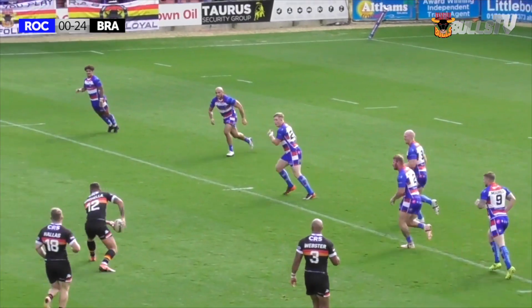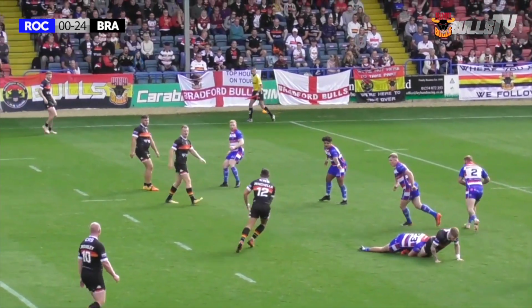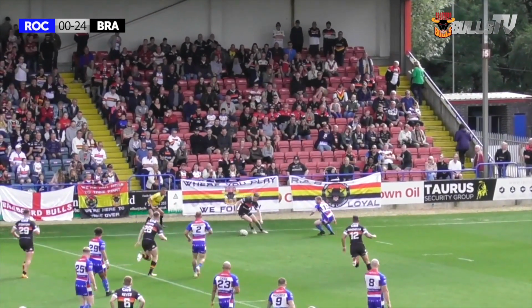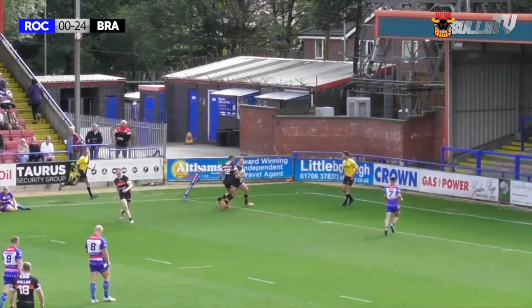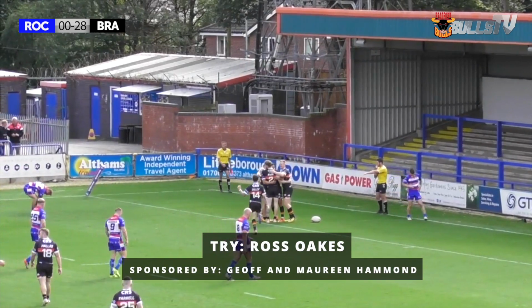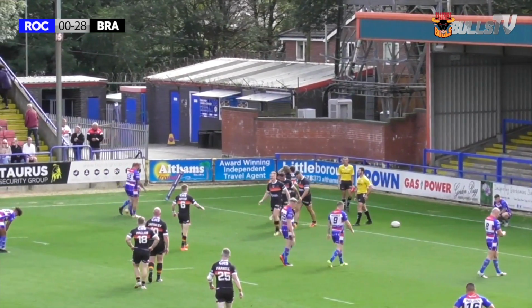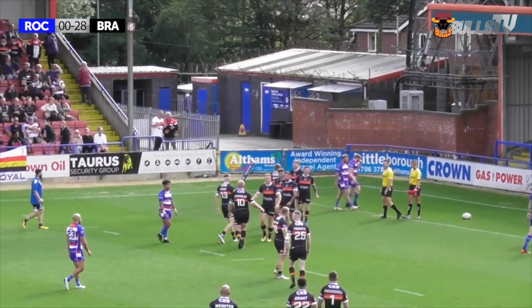And Bradford now, they're going to give the ball some zip. They're showing some width to Keys, to Minchella. Minchella kicks ahead to Ryan. Ryan regathers, traps the ball with his foot. An audacious try, an absolutely spectacular try. I've never seen anything like that. Ethan Ryan backheeled the ball forward for Ross Oakes. Unbelievable.